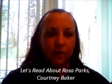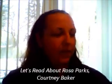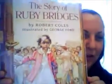The next one is Let's Read About Rosa Parks, by Courtney Baker. Also another one for the younger set, with brief introductions to some ideas, and it keeps the story moving along so that they will maintain their interest. This is another favorite we've had around for a long time. It's pretty beaten up. It's called The Story of Ruby Bridges, and it's by Robert Coles.